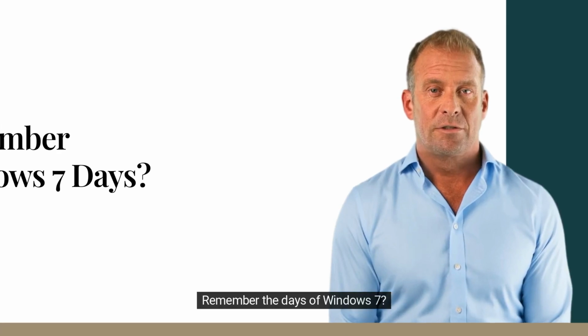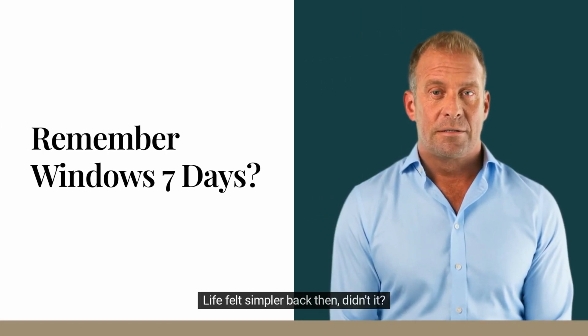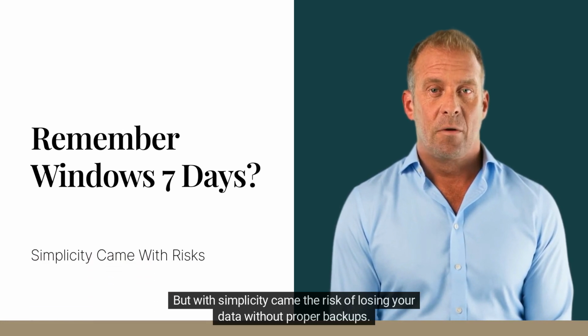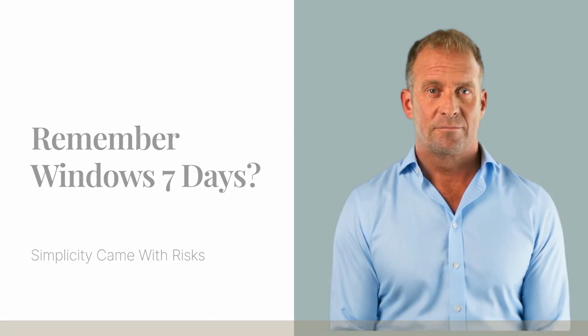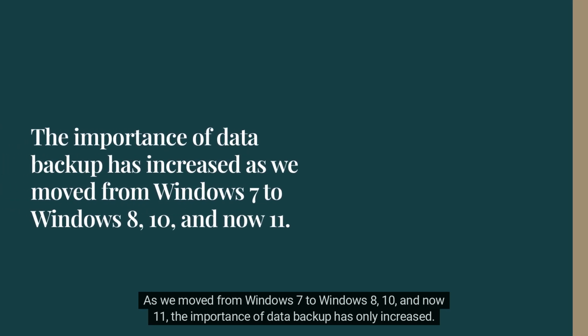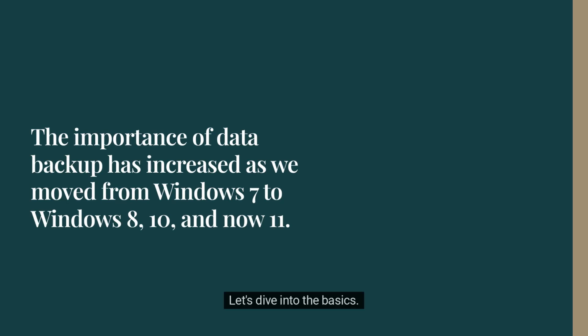Remember the days of Windows 7? Life felt simpler back then, didn't it? But with simplicity came the risk of losing your data without proper backups. As we moved from Windows 7 to Windows 8, 10, and now 11, the importance of data backup has only increased. Let's dive into the basics.